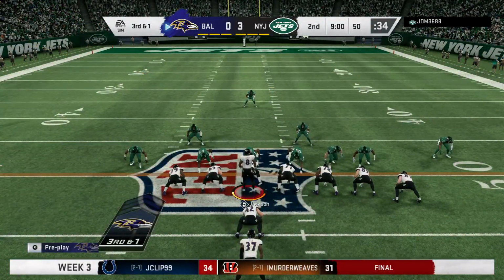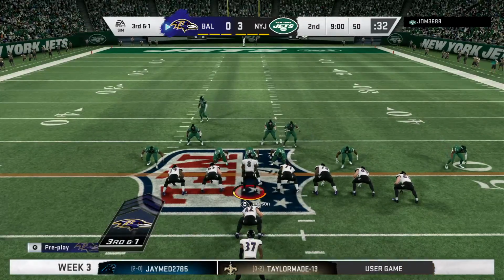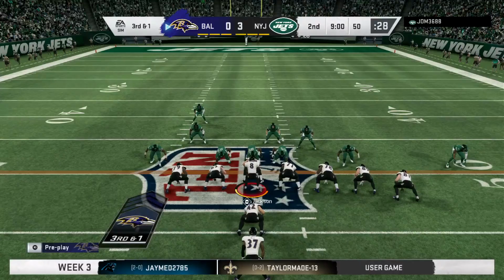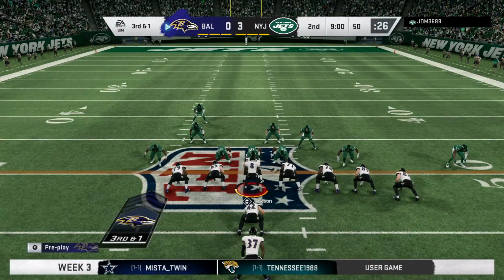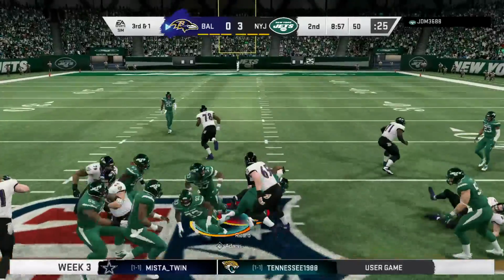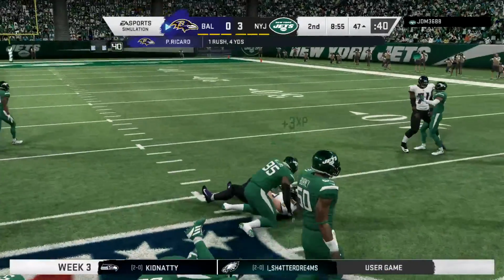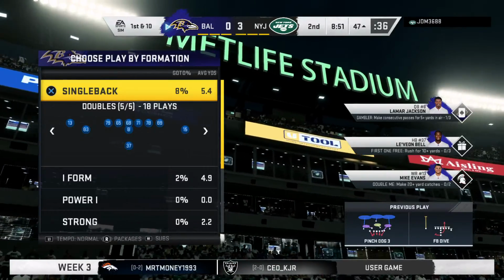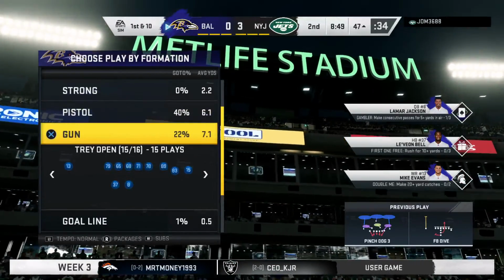Came up a little short on the last pass play. They did get 9 yards out of it, leaving him with his 3rd and 1. And they'll let their fullback try and push the pile. And he will have the first down as he gets this to the 47. They have the first down with that gain of 4 yards.